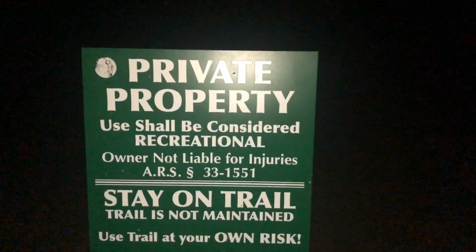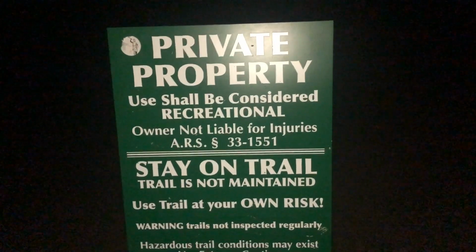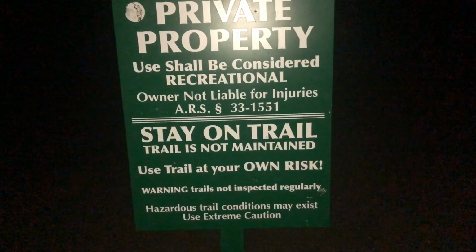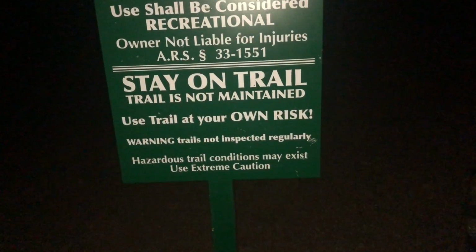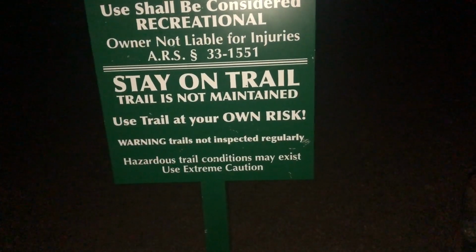What does the sign say? Private property, use shall be considered recreational. Owner not liable for injury. Stay on trail. Trail is not maintained. Used at your own risk. Yep, they are hazardous trails. I can vouch for that. All right, now I'm officially done. See ya.